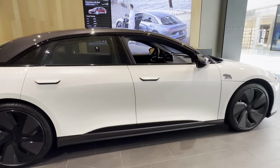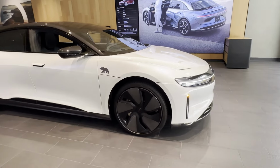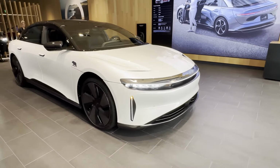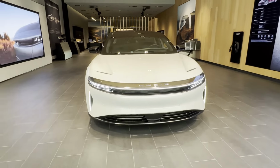So if you're a user with your own charging sorted and are not reliant on the prevalent DC charging infrastructure in the US outside of Tesla, then you sure can give the Lucid a shot. That's my little bit on the Lucid Air 2025.